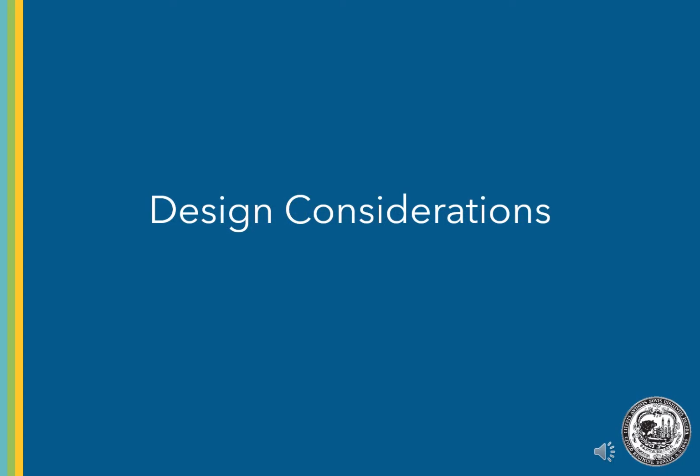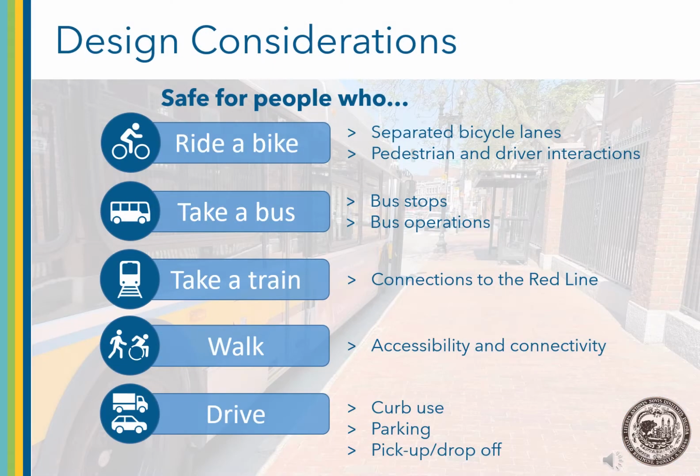Let's review design considerations for all users of the roadway, as well as infrastructure needs both above and below the ground. It will be important to consider the needs of all modes of travel through the Harvard Square area to ensure a safe and comfortable experience for everyone. This includes people who ride a bike, take transit, walk, and drive.